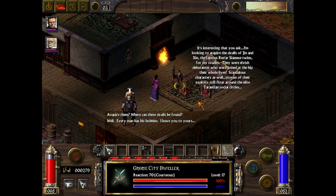It's interesting that you ask. I'm looking to acquire the skulls of Jin and Zin, the famous Renar Siamese twins, for my studies. They were elvish debutantes who were joined at the hip their whole lives. Scandalous characters as well. Stories of their exploits still float around the elite Tarantian social circles. Am I gonna have to go grave robbing again?